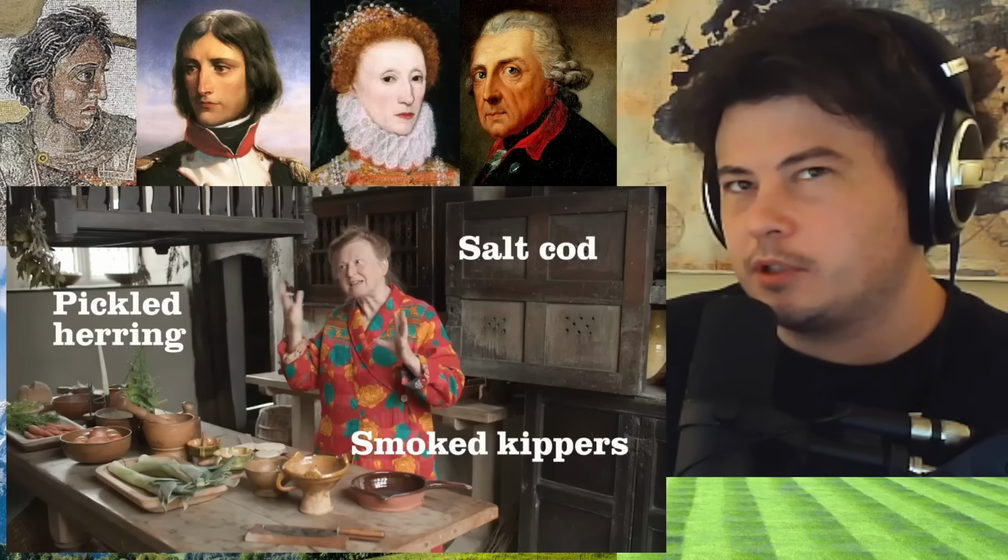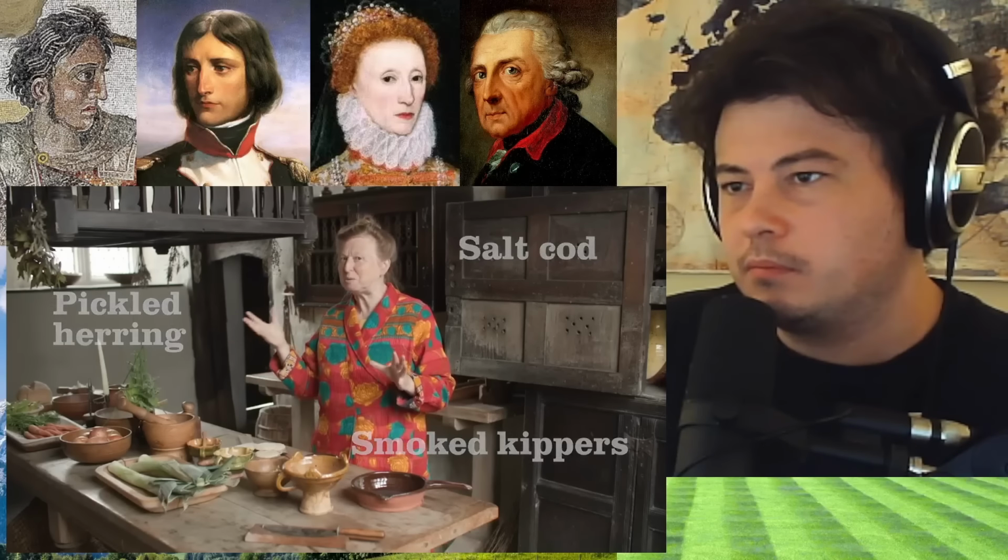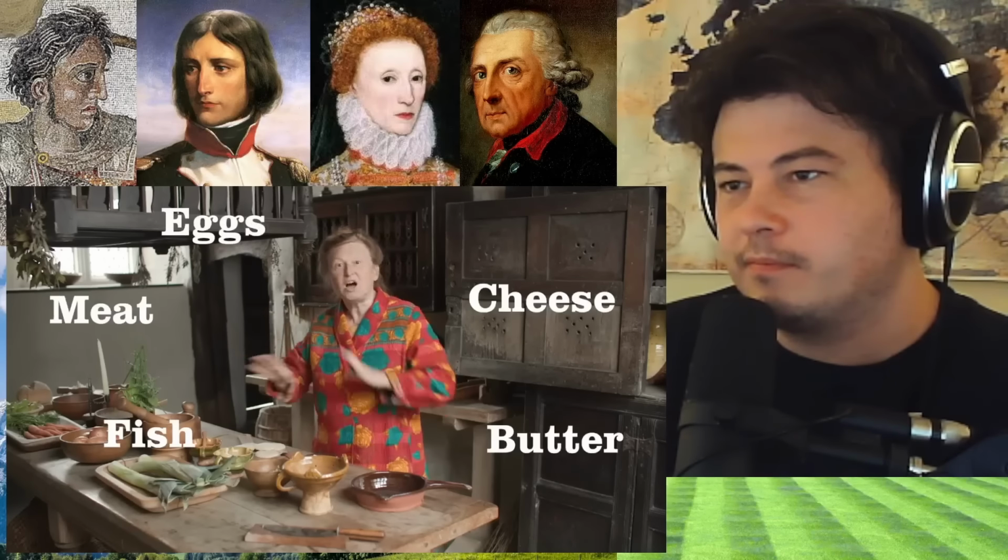These are things that can be had all year round, but people tend to use them when there's not much fresh. So they tend to get eaten in the late winter in particular, or Lent when you're not allowed to eat meat. So there's a huge seasonality. No two weeks of the Tudor diet are the same. Meat, fish, eggs, cheese, butter, all of it, as well as the vegetables.